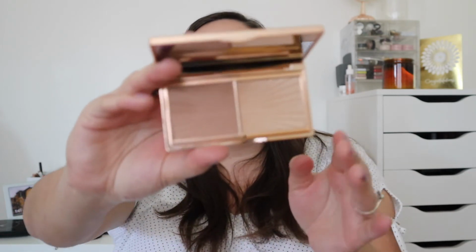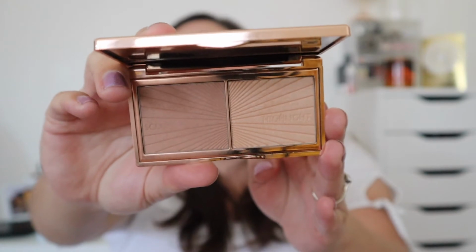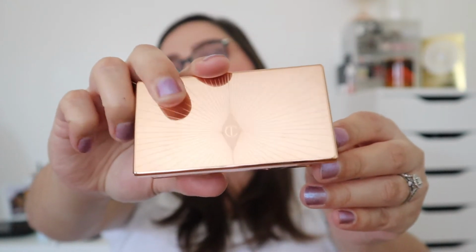So this is another face product. It's a little duo. I didn't get it for Christmas, although I did ask for it for Christmas. But I ended up seeing it on, I think, Net-a-Porter's site, and so I went ahead and snagged it up. This is the Charlotte Tilbury Film Star Bronze and Glow. It's the mini one. And this is what it looks like. Super beautiful packaging as well.